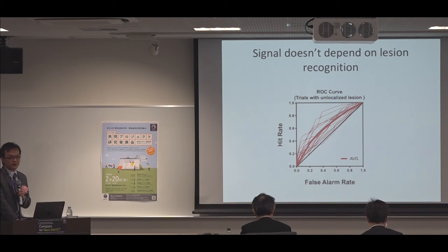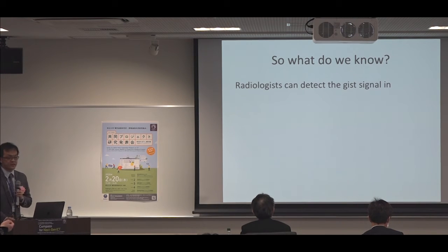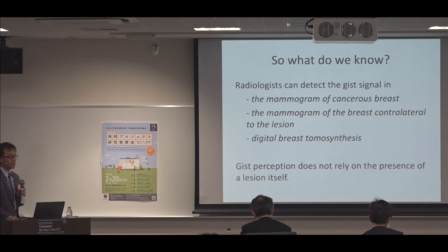So what do we know so far? Radiologists can detect the gist signal in the mammogram of the cancerous breast, and also the mammogram of the breast contralateral to the lesion, and also in the DBT image as well, digital breast tomosynthesis, which is a 3D image. And this gist perception doesn't rely on the presence of the lesion itself. It's a global signal in your cortex.